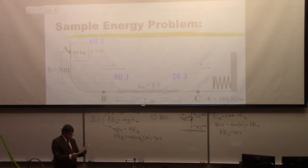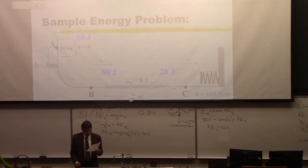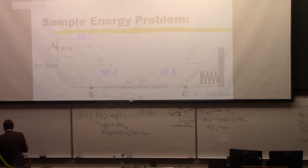The last question says, if the spring has a spring constant of 160 newtons for each meter, find the compression of the spring when the block comes to a halt. Okay? So, how do we do that? Well, let me go over here. This is part B.